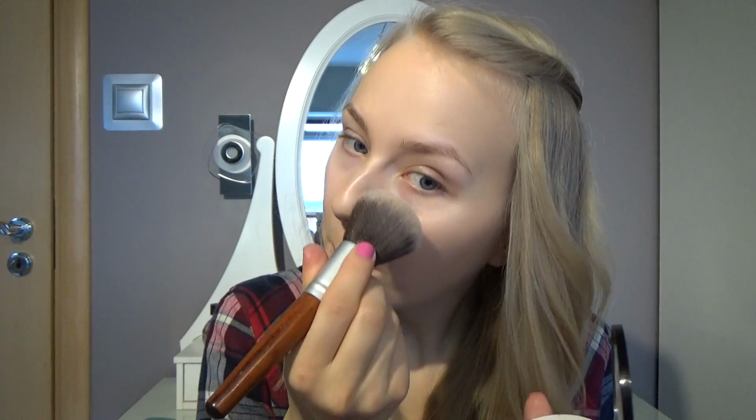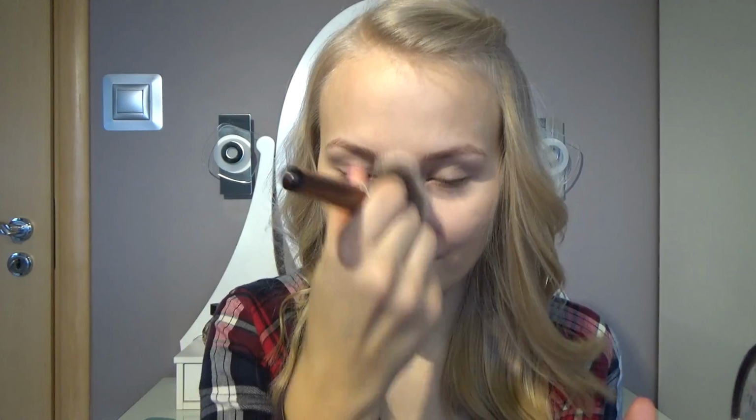And to brighten up my under eye area, I will be using the SEPHORA Beauty Amplifier, a smoothing and brightening powder, and I'm just gonna put it under my eyes, just to take these dark circles a little bit out. And then I'm just going through all my face with a brush.